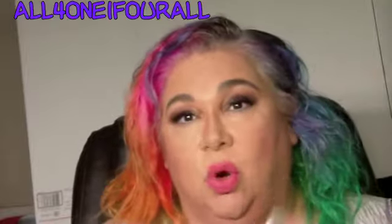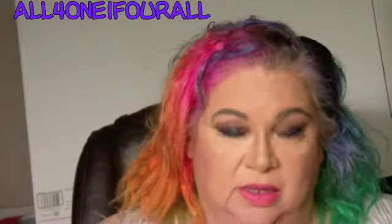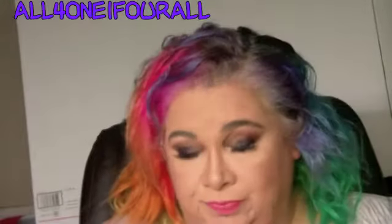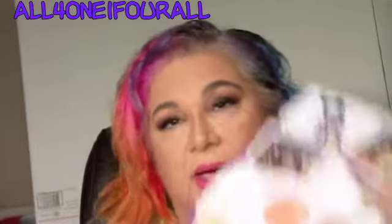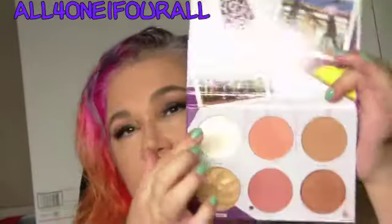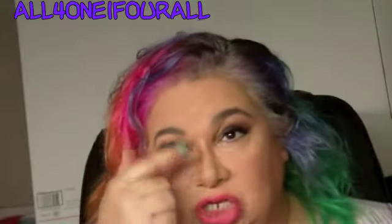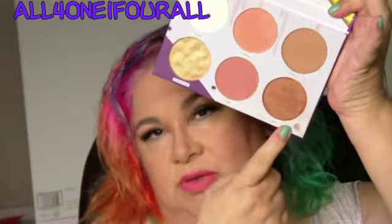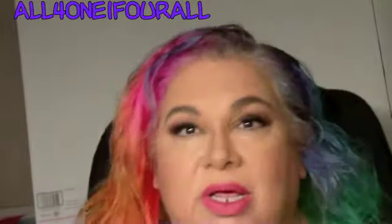So I just used the coral lipstick in the collection, and I used number 2. I used the more pinky blush, and I used this white gold on my cheeks and my nose. And this is really dark for me, but I used that on my chin and that on my nose.